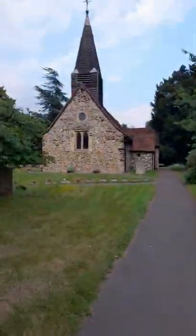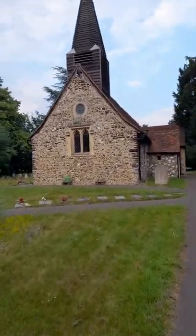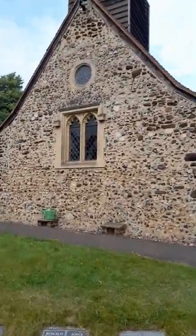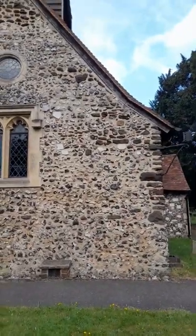Hello again, meltology fans. So, literally just down the road was St Mary's Parish Church, which is another little beauty. And it's got a right old mixture of everything that we've seen in the others, but not in the same order. What are the chances? So, we'll start at the front here.